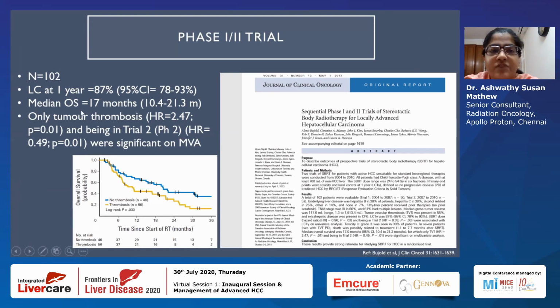And in spite of this, the median survival in the entire cohort was around 17 months, ranging from 10 to 21 months, and excellent local control of around 87% at 1 year was reported. Now, only the presence of tumor thrombosis and being in the second trial was significant on the multivariable analysis.